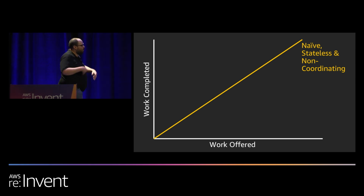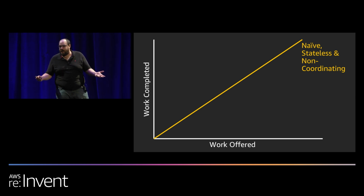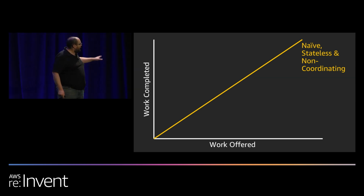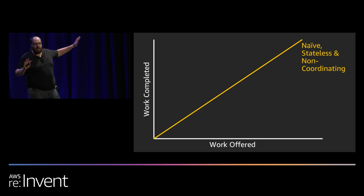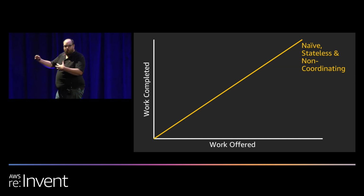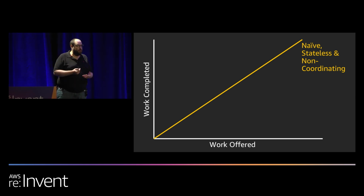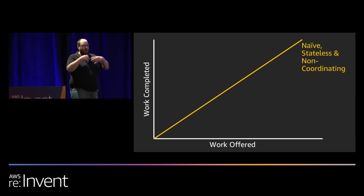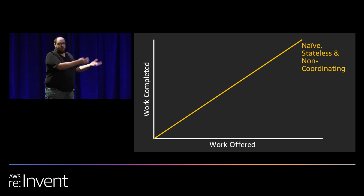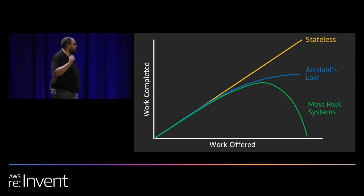So as the amount of work offered increases, more traffic comes into the system, and in an ideal, naive world, a perfectly stateless system with no coordination needed, the system scales perfectly, and work completed goes up perfectly linearly with work offered. You can build stateless systems like this. In fact, if you build a simple stateless Lambda function, this is what you're going to get: Lambda scaling up and your system scaling up as more work is offered. But most systems that we build, most distributed systems, have some contention points in them. They have shared database rows, shared work items, shared queues, and so on. That introduces contention into the system, and contention tends to slow our systems down.